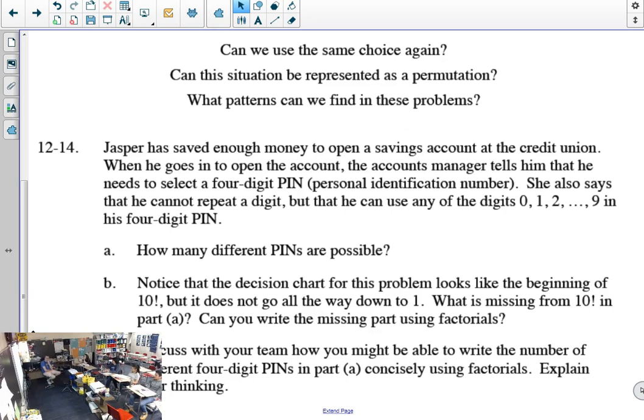So, how many pins are possible? Four digits that cannot repeat. So 9 times 8 times 7 times 6. Wait, zero is a digit, right? So there are 10 possibilities. It's 10 times 9 times 8 times 7, which is 5,040.